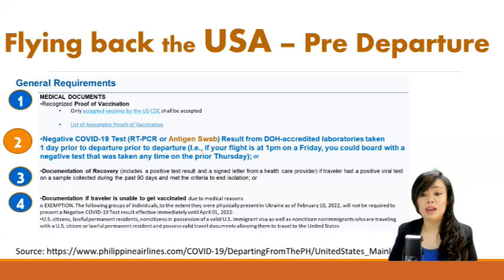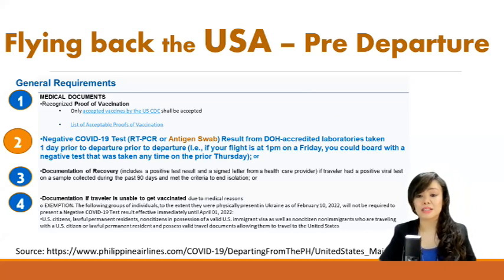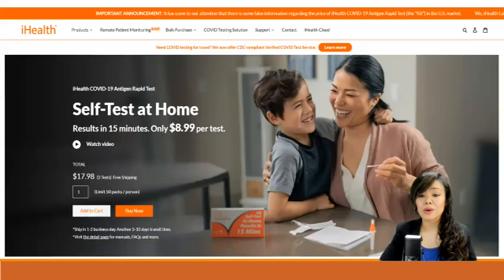If you will be flying from Manila or from the Philippines, one of the requirements they are asking from you is the negative RT-PCR test or antigen swab test. Again, it must be 24 hours or 1 day before your flight to the USA. Aside from the other documents mentioned here, which we will not be discussing, we'll just zoom in on the antigen swab test. Now, what is the brand?